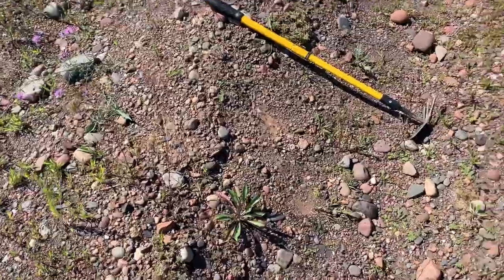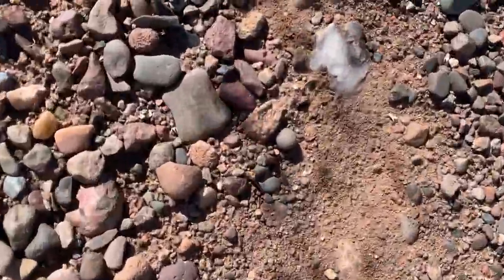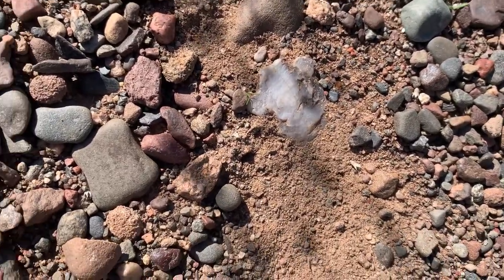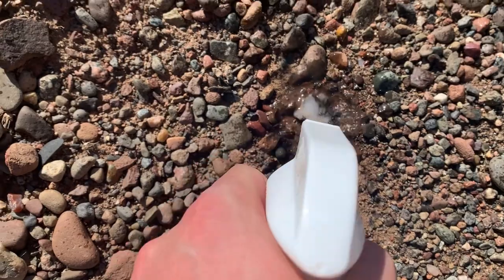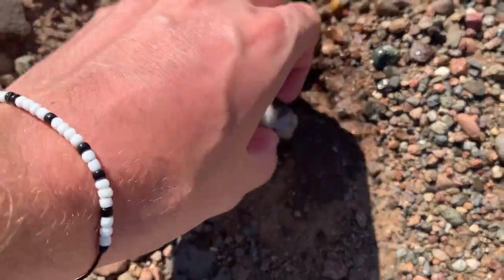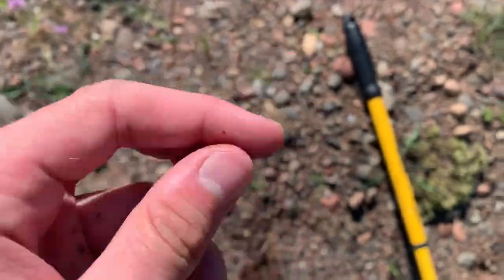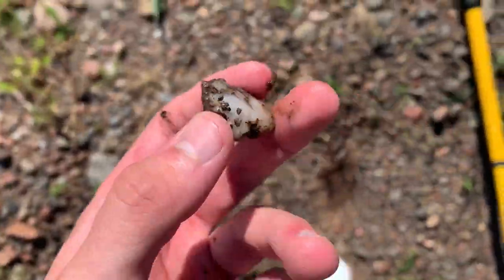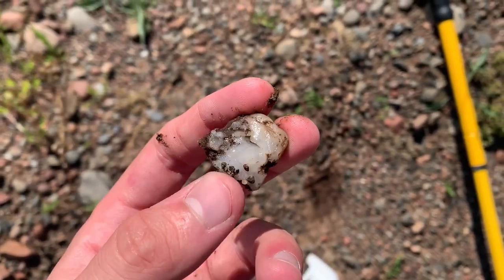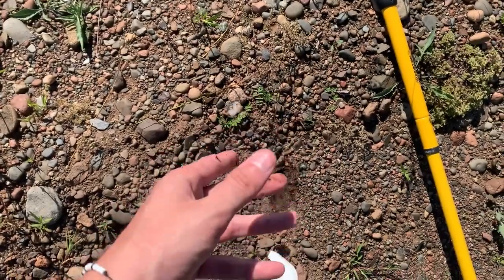All right, not quite sure what this one is. I did a little brushing around the dirt just to see. I can't tell if those are bands or if it's just quartz. I got a little spray, but it's starting to look like it might be just a piece of quartz that I was a little excited about. Oh well. That's part of the hunting game, picking up a lot of stuff that isn't agates. So, put you right back there.